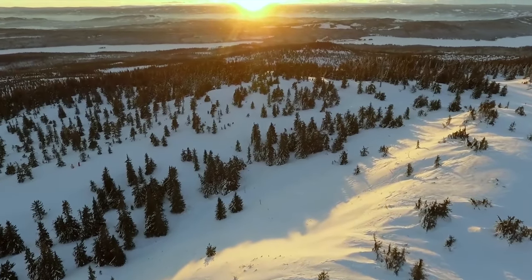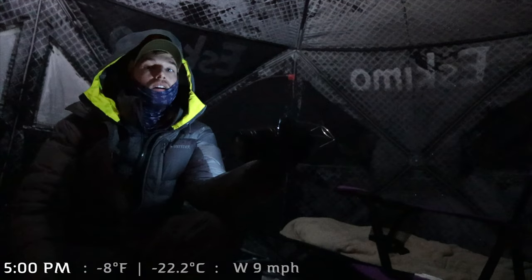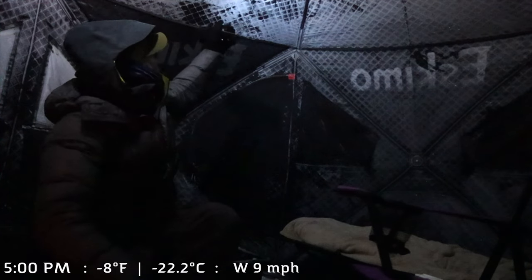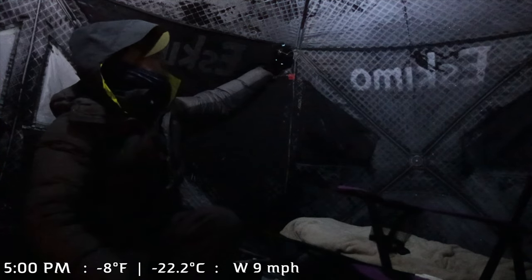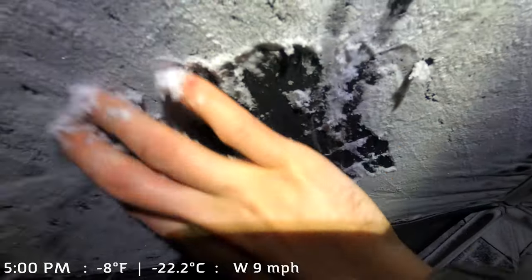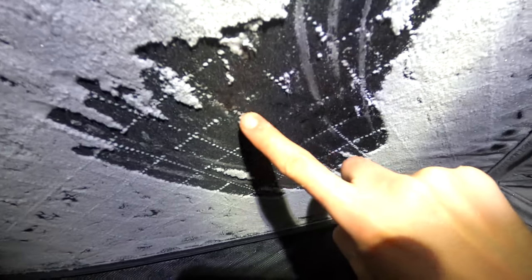As the sun set, it's got significantly colder in here. The walls are just all ice. This is a black tent, and you can see that the walls are just all white, condensating and then freezing in here. Sheet of ice up here. And this is an insulated shack too. I think this is 600 denier. But anyway, let's go see if we got fish here.